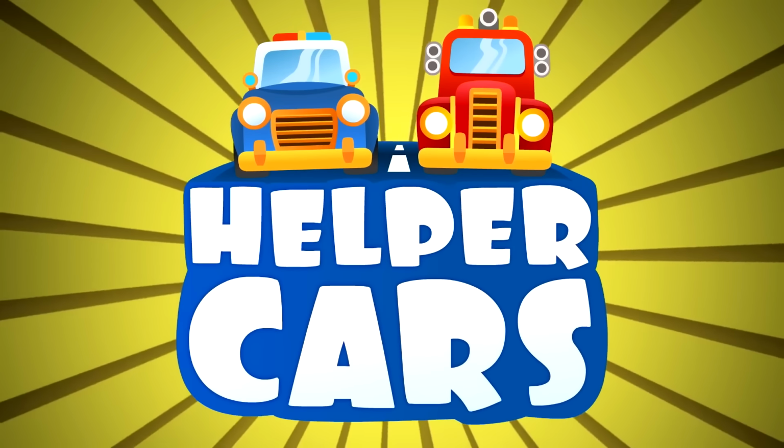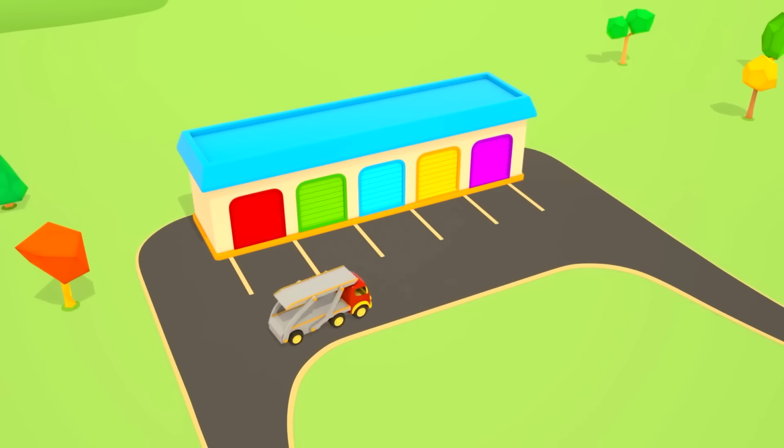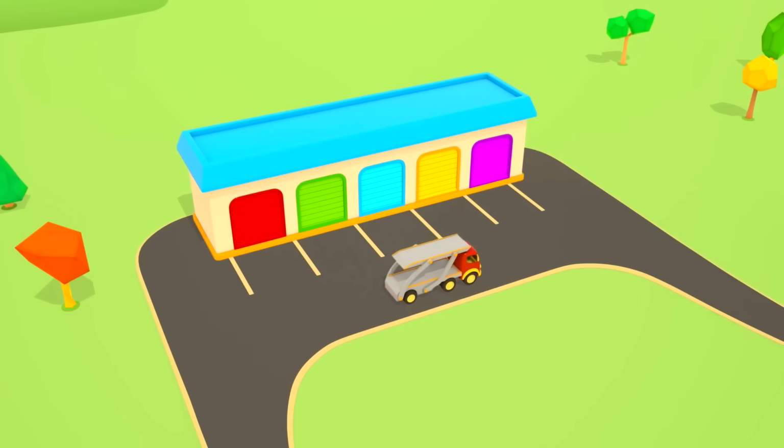Helper cars. A car transporter drove up to the garage. I wonder what he will do.